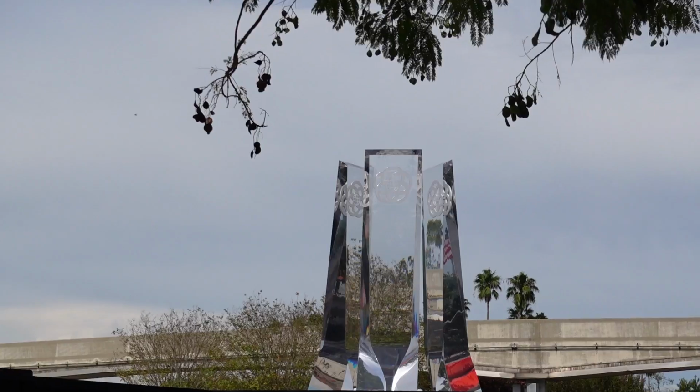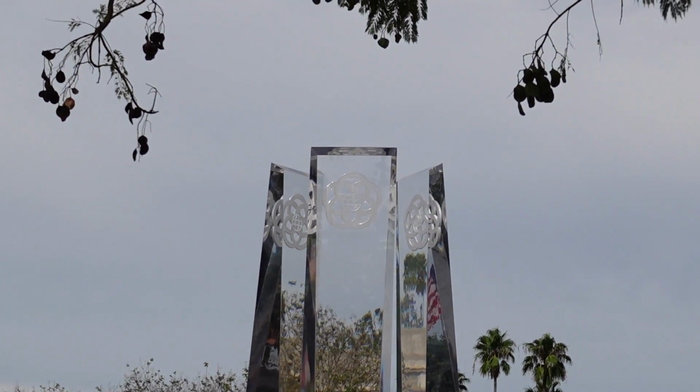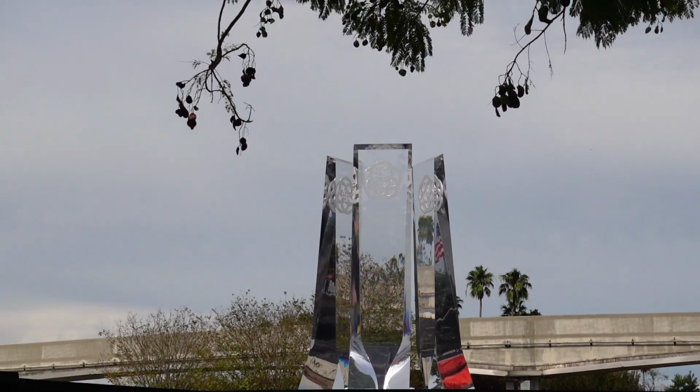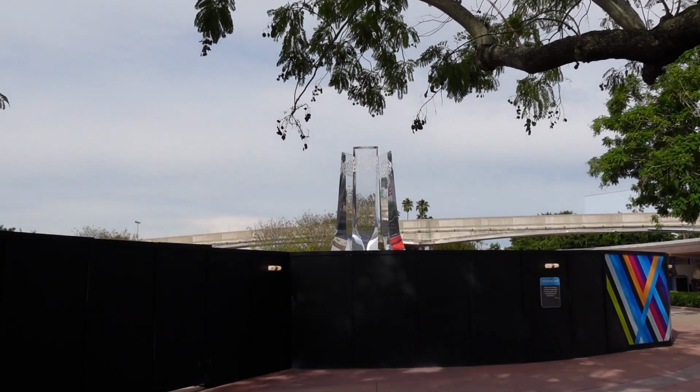Now that the sun's coming out, we can see these acrylic spires a little bit better at the front entrance. Got that retro Epcot logo on them. Looking beautiful. I can't wait to see them in full action with the water running and all the fences gone. Lit up at night, I bet you they look amazing. Wow, yeah, that's exciting. Kind of gives you a sense of nostalgia from when I was a kid coming to Epcot.